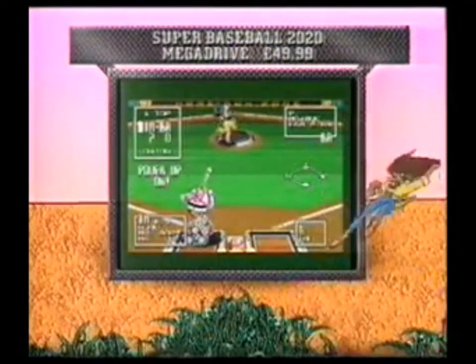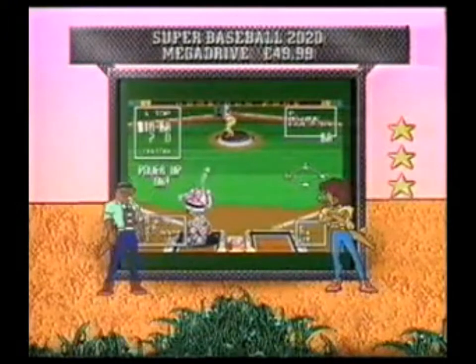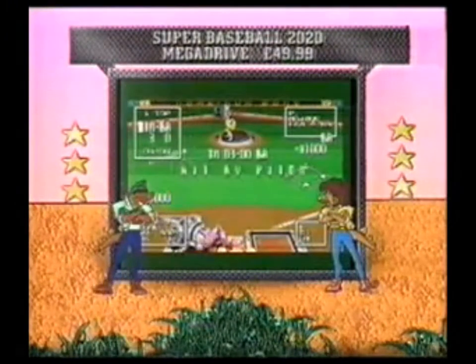And the scores for Super Baseball 2020, the girls gave it an average 3 out of 5, and the boys thought it was okay too. 3 out of 5 from them.